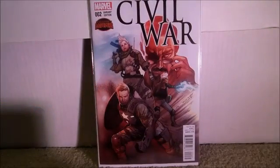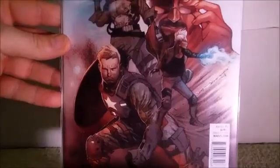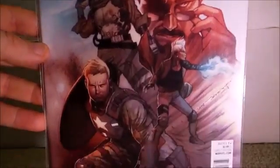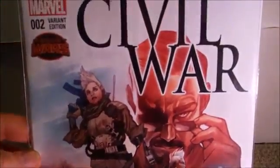Okay, another 1 in 25 variant. This is Civil War issue number 2, and another great-looking piece of artwork. I'm really liking the fact that they're at least putting the effort into these covers, and they're picking artists that really know how to draw. Because I remember back in the 80s and 90s, they'd pretty much pick everybody.